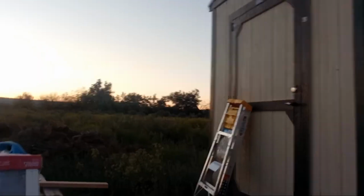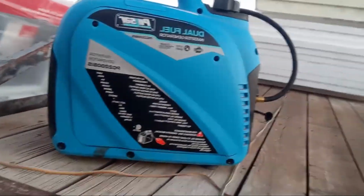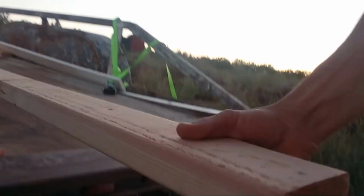In the meantime, I brought out my backup generator to charge up my batteries. Yeah, the backup generator to charge up the power tools so I can cut things like the 2x4 and we'll have some fun tomorrow. Have a good night.